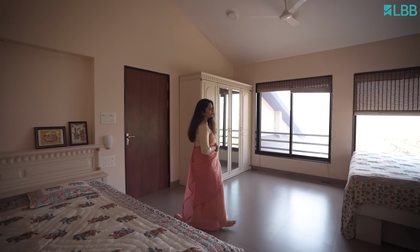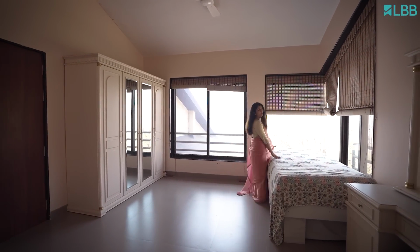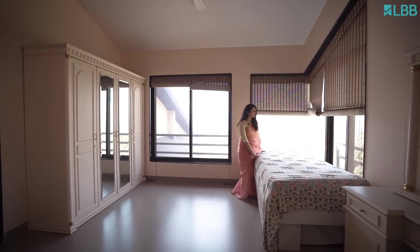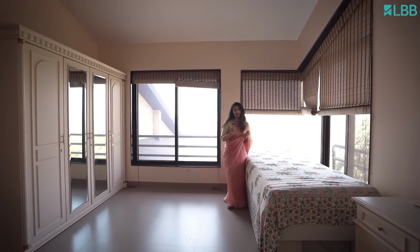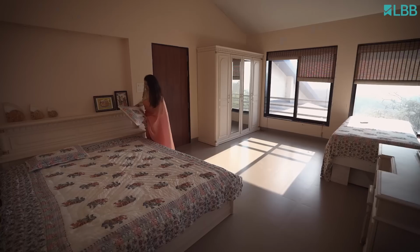On the other side of the room, we have this wonderful, lovely bed which doubles as my reading corner. On days where I have absolutely nothing to do, I just grab a wonderful, comfortable read and sit here the entire day and read the book.